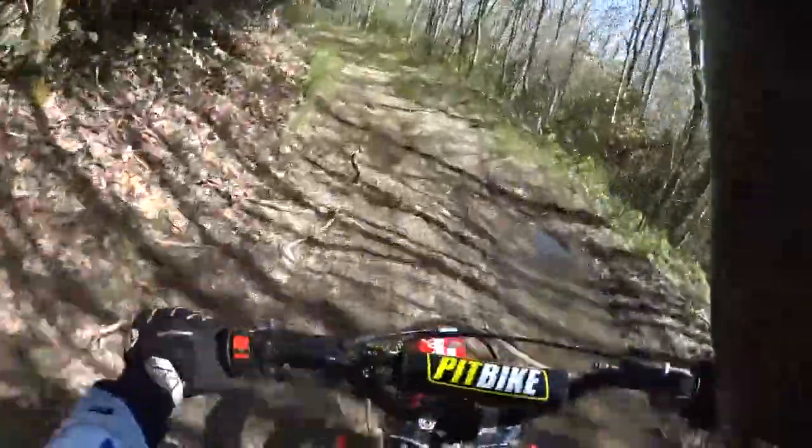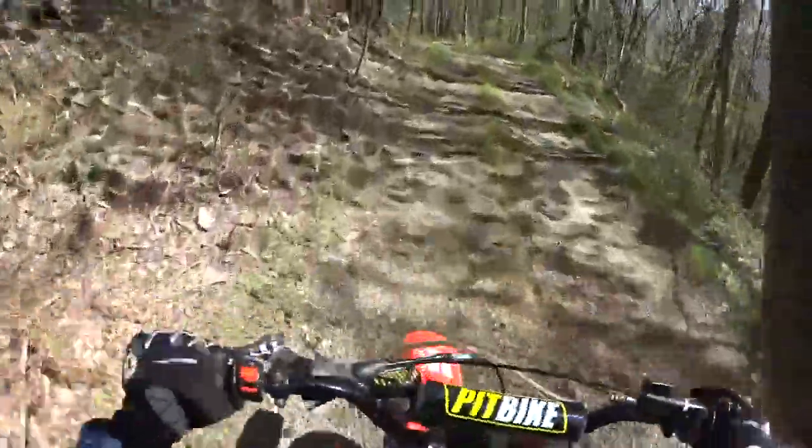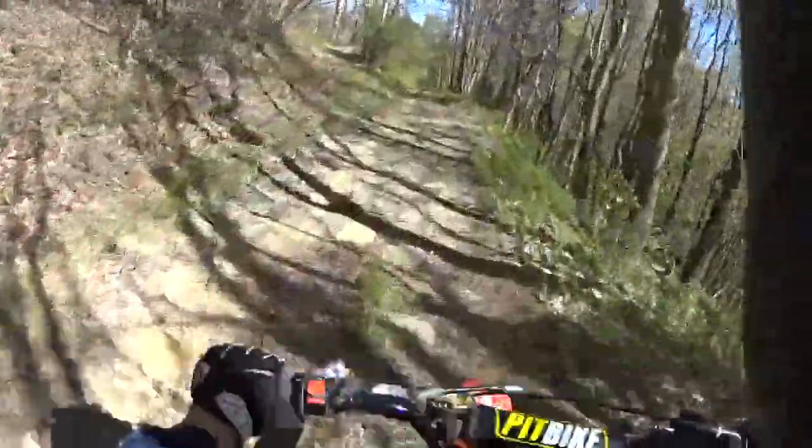I'll tell you one thing, I never ever use my back brake. Should probably use it on the turns. Since my front wheel's sliding, I think that would make more sense. That's really the only issue I've run into dirt biking. Is I keep going down because my front wheel's sliding out from under me. So we are going to fix that problem, ladies and gentlemen. Maybe even just stop using both brakes altogether.